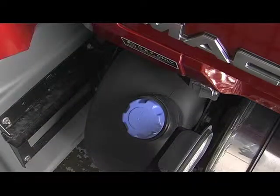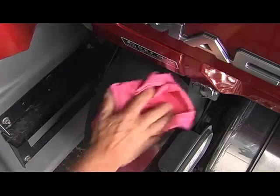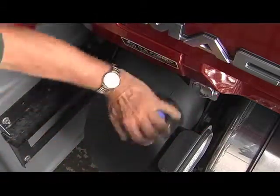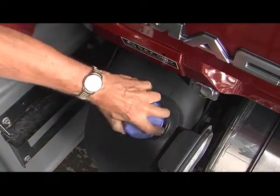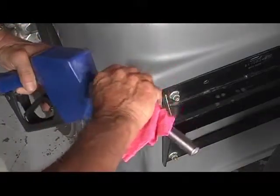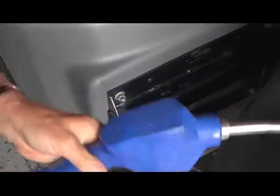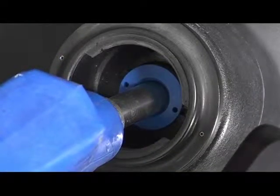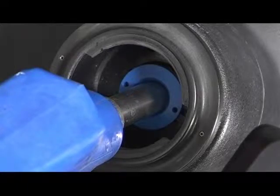In addition, when filling, you have to keep everything clean, clean, clean. Wipe off the cap area if needed, and make sure the container or nozzle is clean. No dirt, paper, or cloth fibers or foreign particles of any kind should be allowed in the tank. Don't introduce anything into the DEF tank that is not DEF.